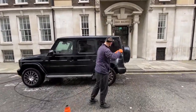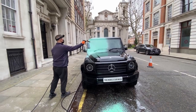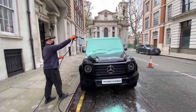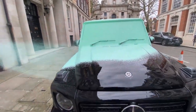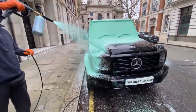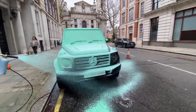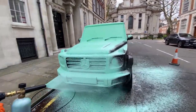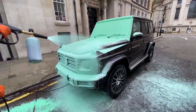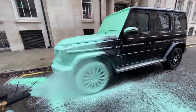Next up, lads, the green snow foam. Honestly, I love colored snow foams. They make washing cars even more fun. Even a dog was loving it. Look how satisfying it looks.